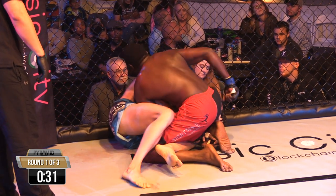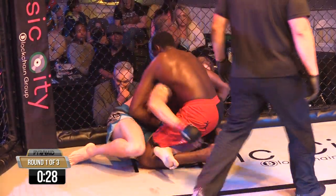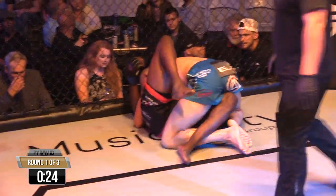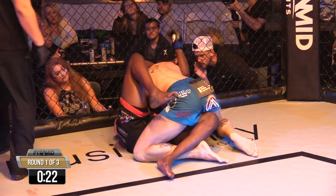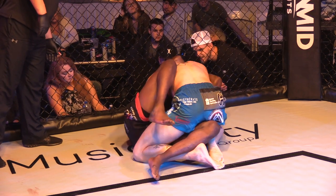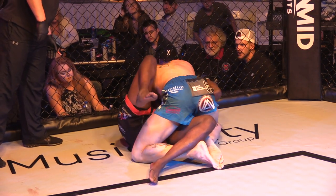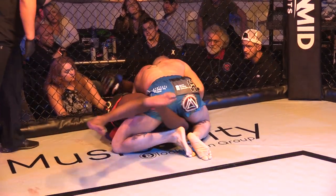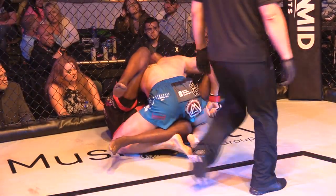Right now, Damian's done a great job this round of keeping the pressure. He used a lot of unorthodox striking at the beginning. And oh, and now PJ has used a reversal to get on top of Damian for the first time. We got 20 seconds. Let's see if PJ can separate up and do some damage to score some points in the judges' eyes. Ten seconds left.